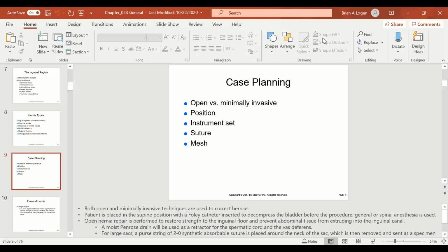What instrument set do I need? Open versus minimally invasive. Do I need the laparoscopic tray? Do I need the major tray? What suture? Am I just going to be closing skin, trocar sites? Or am I going to be actually closing full, fascia and sub-Q and then skin and all that?